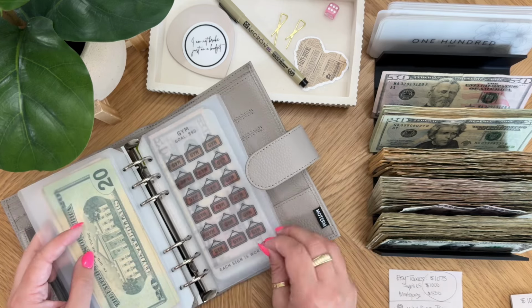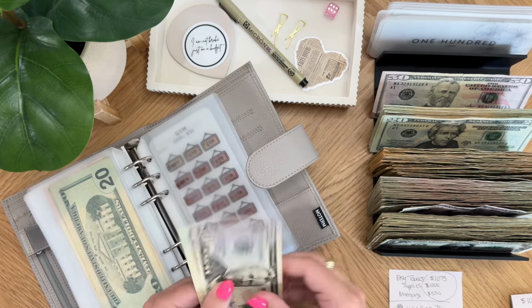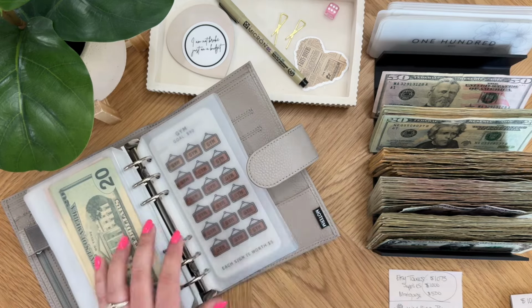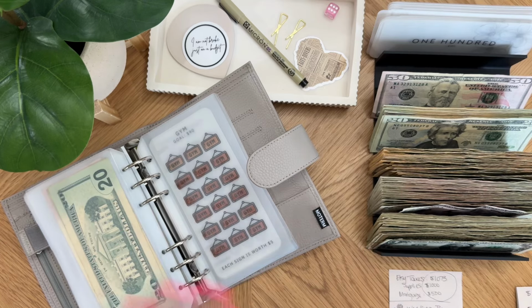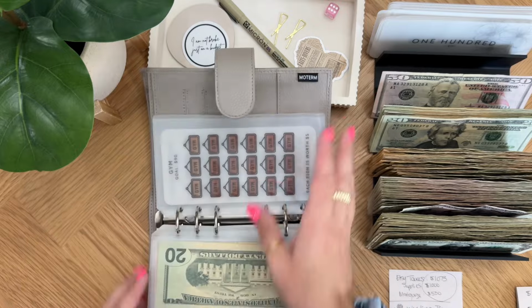Insurance. Did we finish gym? Yeah, we finished gym. Okay. So gym we can take out. 50, 70, 90. Okay, so that completes those, and I will clean those off camera.